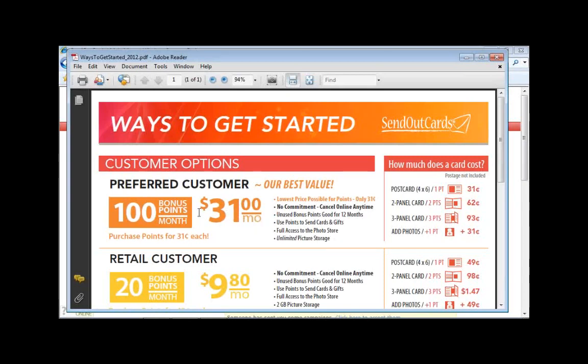The other thing is you can use it like a Christmas club. You can do your 100 points a month if you know you're going to send out a whole bunch of cards at Christmas, and that way every month you're paying $31. So when December comes, you're not having to load in a bunch of money. You're going to have them all banked up, and you'll have plenty to send your Christmas cards, or your holiday cards, or whatever.